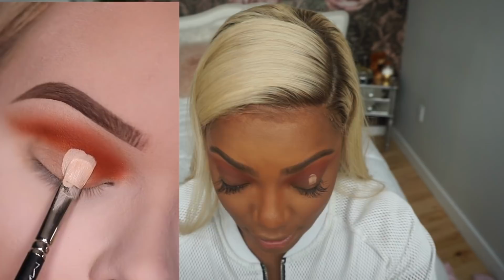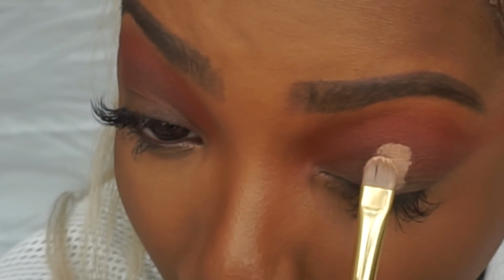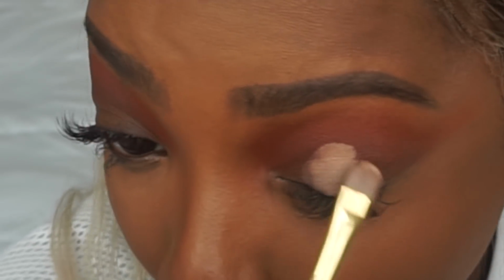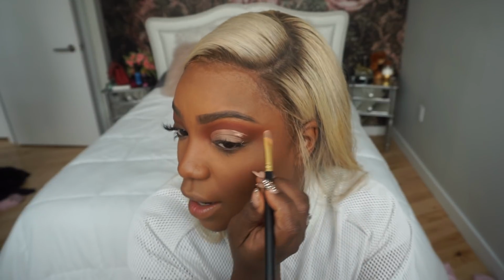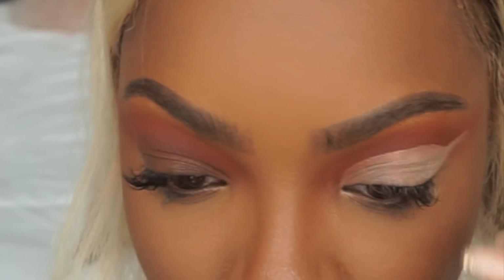Oh wait, Nikkie, wait. Damn, that's not creamy at all. This is not looking like hers. I don't know. She kind of like swoops it out. Oh no. This don't look too nice. Oh God. Yeah, no, this don't look like Nikkie's. Well, guess I just gotta keep going. Oh my God.